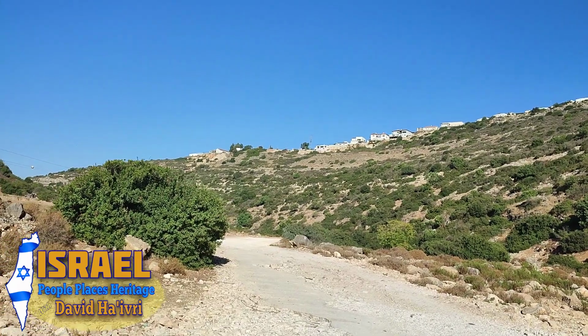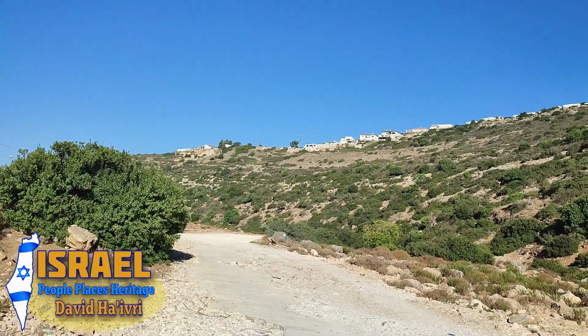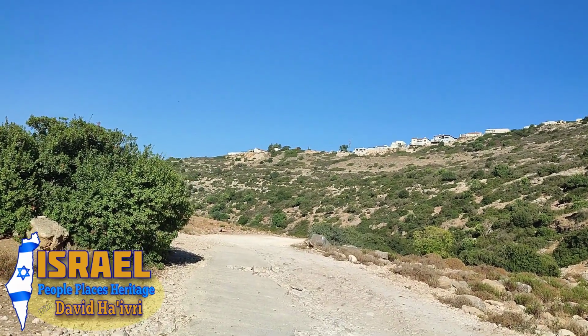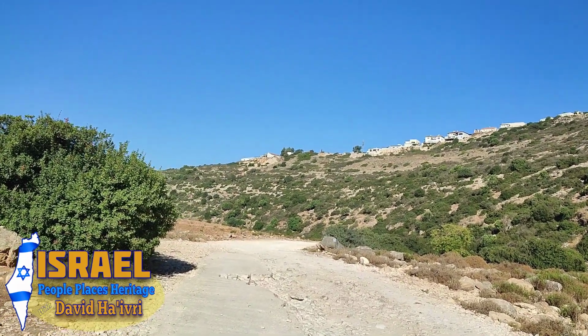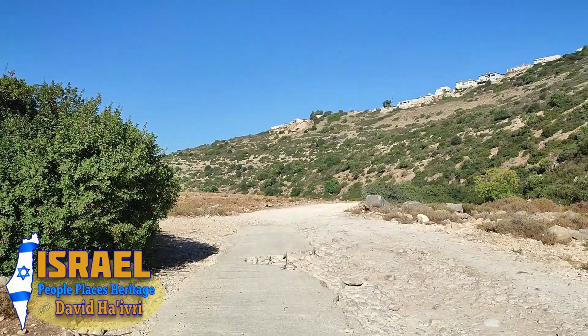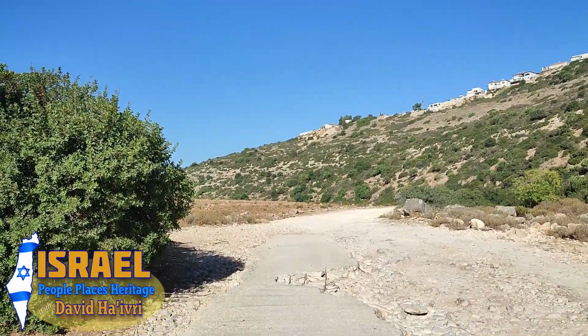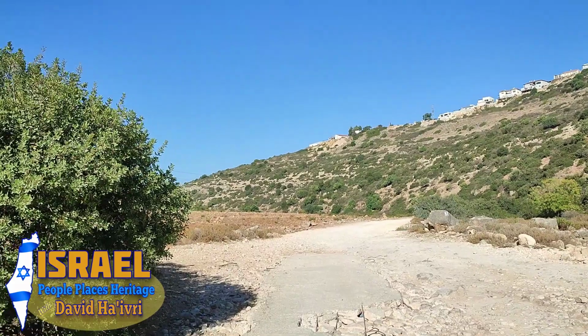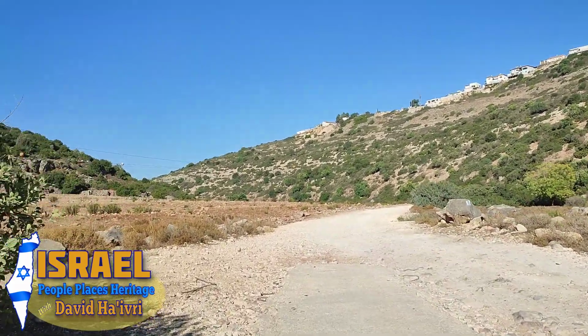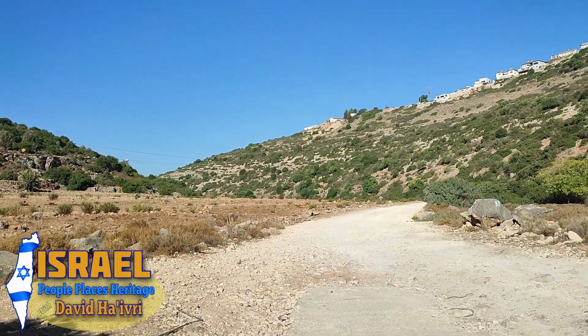and there are difficulties. It's a winding road, and there are difficulties in planning and expanding that road, widening the road and making it straighter, because it goes through the nature reserve. So, as I mentioned, the British declared this area as a nature reserve in 1938.